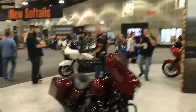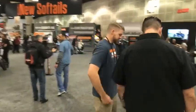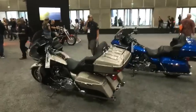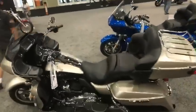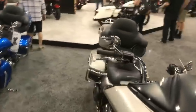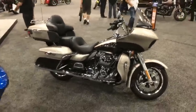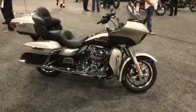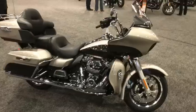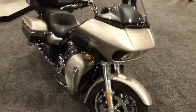Okay, I'll go to the Softail Slim after this, guys. There's no S series. Fat Bob is not available in the Gunship Gray, only the CVOs. So here is your Road Glide Ultras, guys. This color is called Silver Fortune.